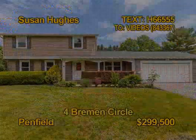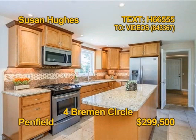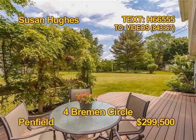Here's an impeccably updated colonial on a cul-de-sac in Penfield. The house has a stunning combination of hardwoods and tile flooring. Prepare meals in a beautiful kitchen with craft-made maple cabinetry. The kitchen also features granite counters, stainless steel appliances, an island, and breakfast bar with a wine refrigerator. You'll find four bedrooms, three full baths in this home. Contact Susan Hughes for all the details.